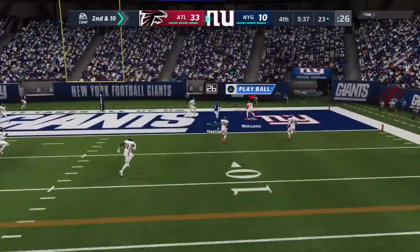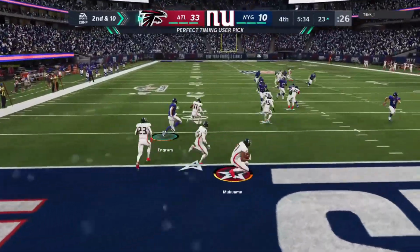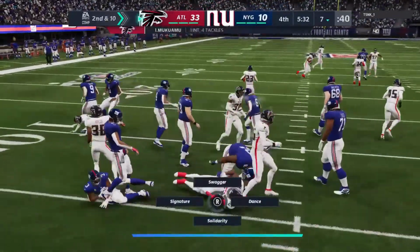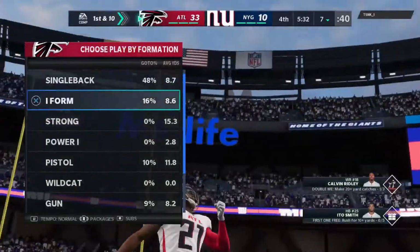Going to throw deep for the end zone. And oh, it'll be intercepted. Picked off with great anticipation. And they get the football, but not much on the return here as he's stopped at the 7-yard line.